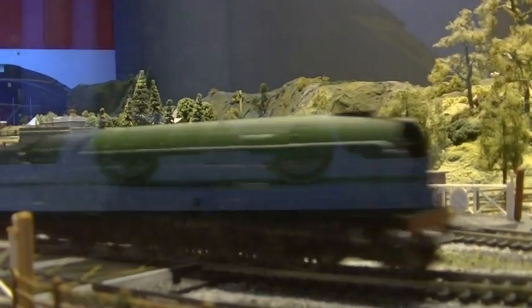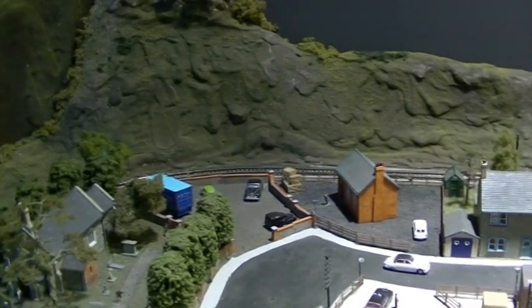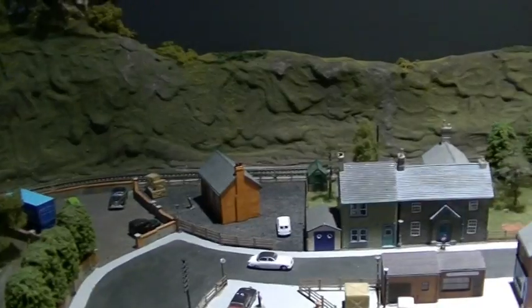If you're a model railway enthusiast in particular, you've got this place and the Crampton Tower Museum to entertain you.